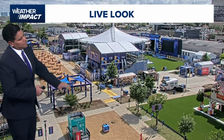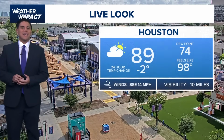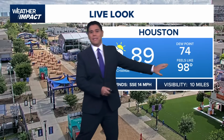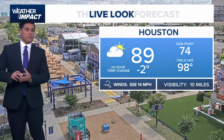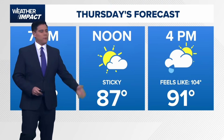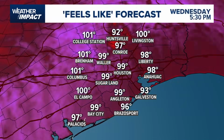This is looking over at FanFest. We have that sun just bearing down on the area, and that of course is going to give us those upper 90s feels like temps. That heat index is something that we're going to have to really keep an eye on as we head into the next few days if we're spending time outdoors. As far as your Thursday's forecast, by the noon hour we're going to get up to 87 degrees. 4 p.m. 97, feeling like 104 degrees.